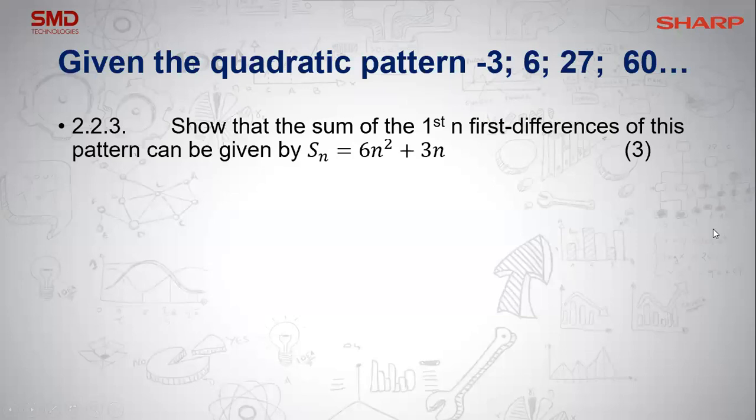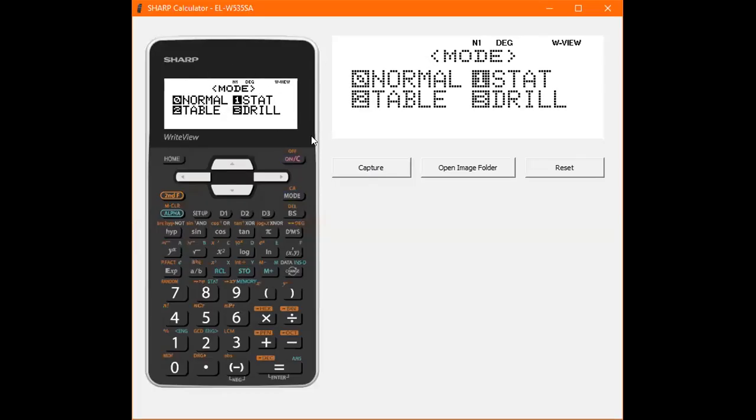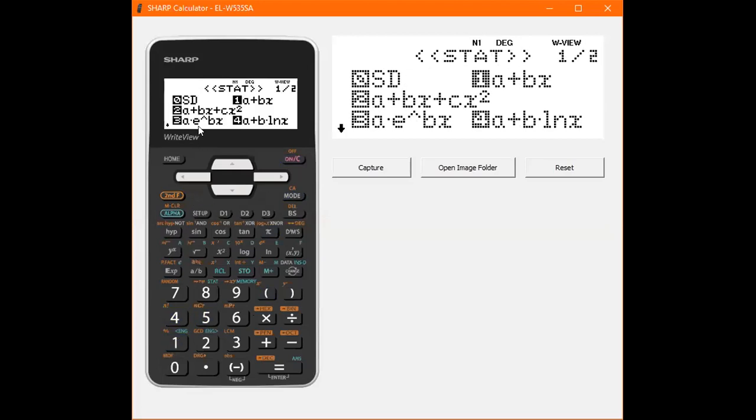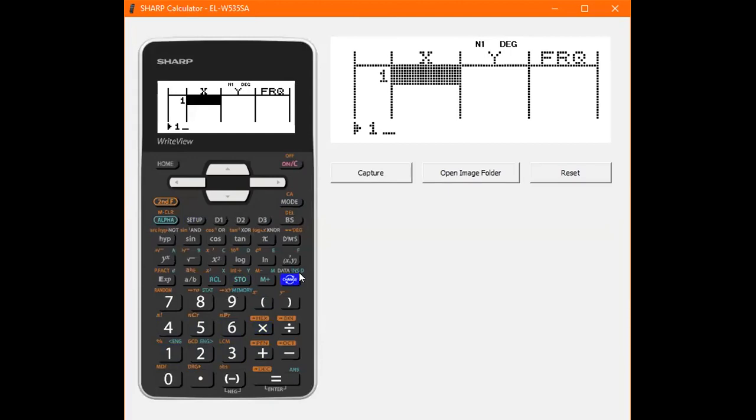Can I show you something really awesome? So don't tell your teachers I showed you this. Okay, so in stats mode, you can use this formula here, a plus bx plus cx squared. It looks pretty familiar, right? So all they've done is switch the a and the c around. So we can actually put our pattern into here. So our x value will be our term position, and our y value will be our term value.